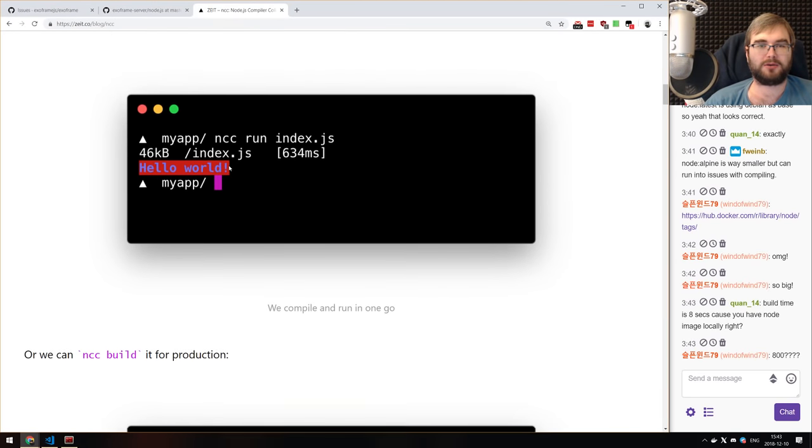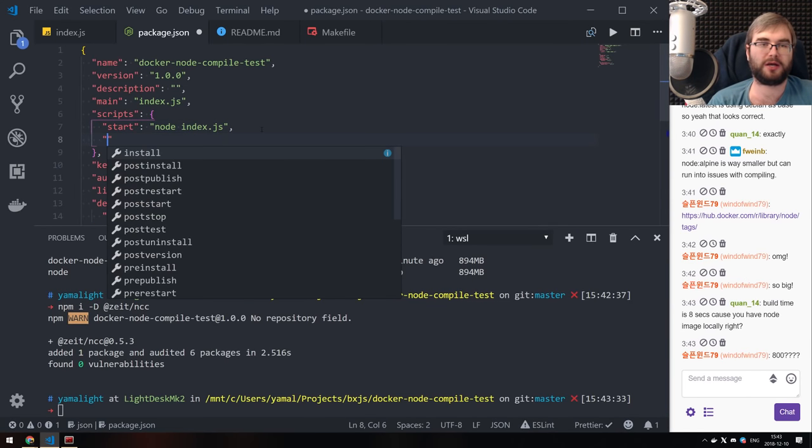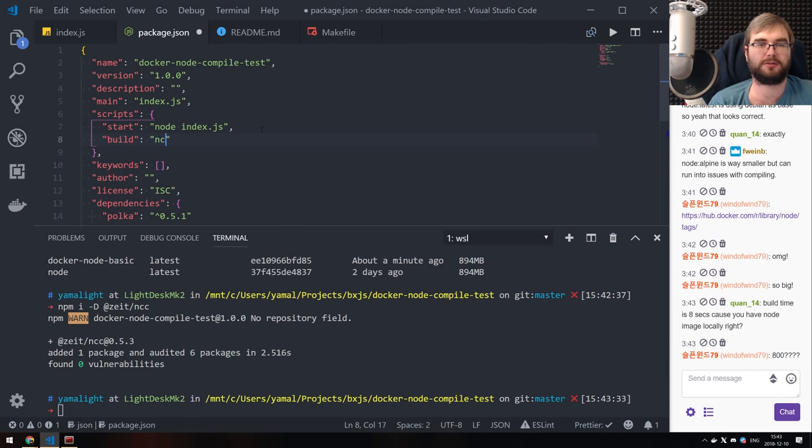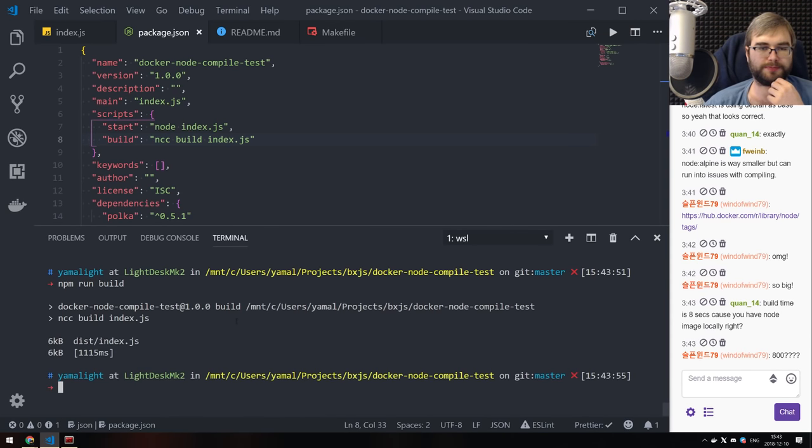Okay, and how do you run ncc? And we got ncc build index.js. Okay, so we're going to have a build command over here, and it's going to be ncc build index.js, right? So I guess let's try running it, npm run build, and see what it actually outputs.